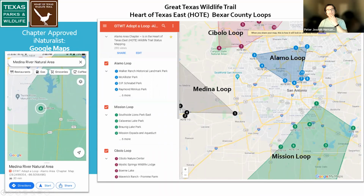Again, this is what I like about Google Maps, because if you're not familiar with, let's say, going to Government Canyon, I live on the other side of the county, and I wasn't too familiar with it the first time I went, and all I did was click on directions, and I was able to do it on my CarPlay in my car, and it gave me directions while I was driving. So that's why I like this method.